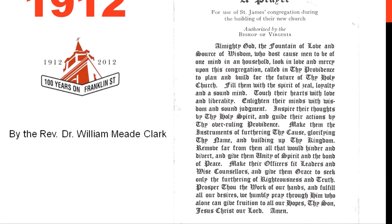That's a copy of the prayer that was placed in the time capsule. And I want to read it for us today. Pray it for us today. The Lord be with you. And with you. Let us pray.